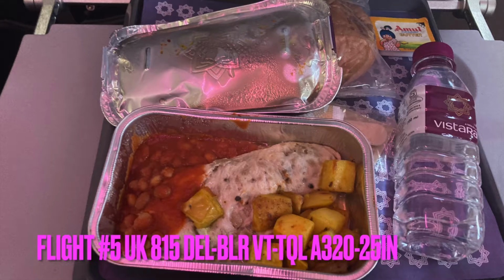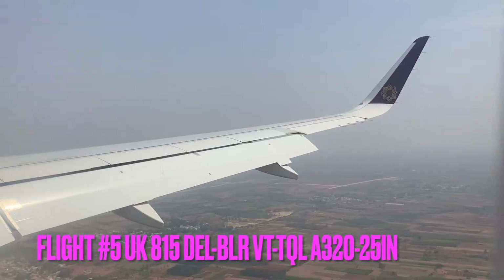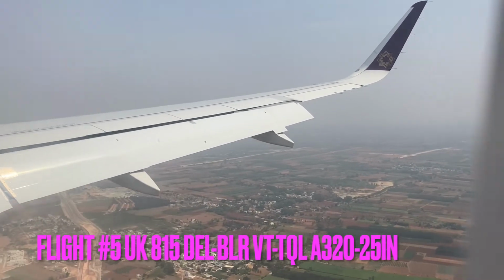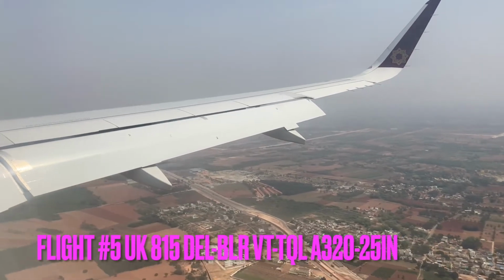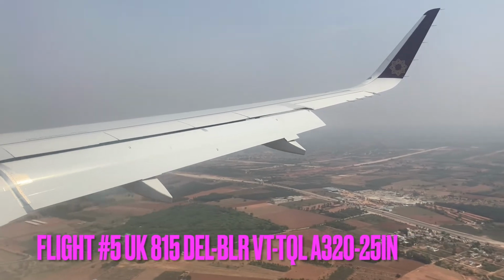On this 2-hour, 20-minute long flight between Delhi and Bengaluru, we were served a breakfast consisting of an omelette, baked beans and potatoes. Pretty similar to the breakfast I got on Air India 665 between Delhi and Mumbai recently, because they were both catered by SATS.